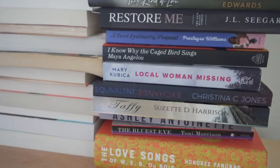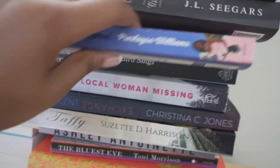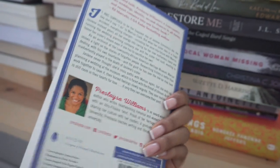I want to read like a summer love story. So maybe I should read this one or finish it, because I don't think I finished it. A Sweet Low Country Proposal. I think I'm gonna just try to start this.